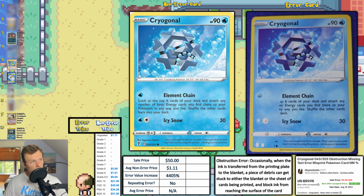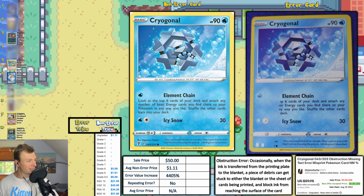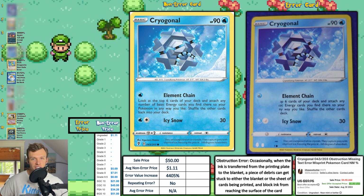Next up, we have a Cryogonal. Did I pronounce that one right? I don't know. Again, I'm bad with modern Pokemon cards. My mistake. My apologies. And this is an obstruction error, so I would say a text obstruction error. You can see that. Even some of the other information is obstructed as well.